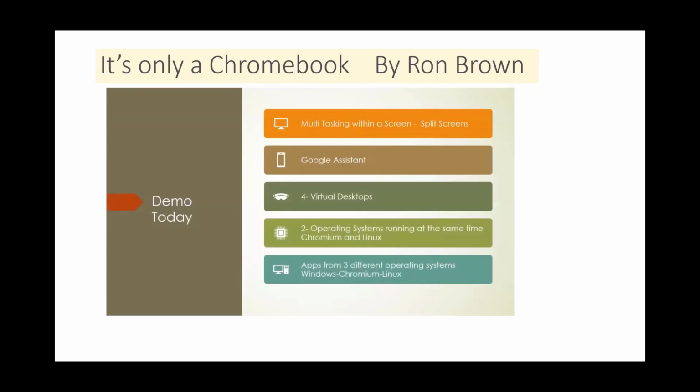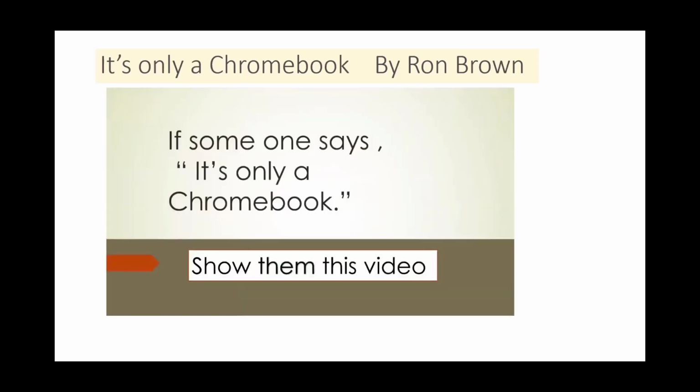So the demo today showed you multitasking with split screens. I showed you Google Assistant. I showed you the 4 virtual desktops you can have. We ran 2 operating systems at the same time, Chromium and Linux. We had applications from 3 different operating systems: Windows, Chromium, and Linux. So if someone says it's only a Chromebook, please show them this video. Have fun with your Chromebook. It's Ron Brown from Silvercom Computer and Technology Club.